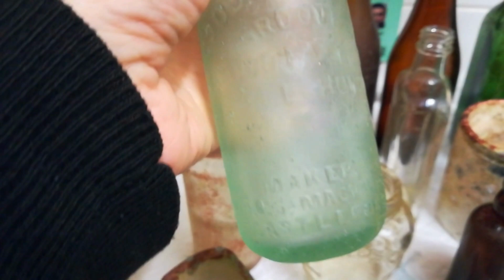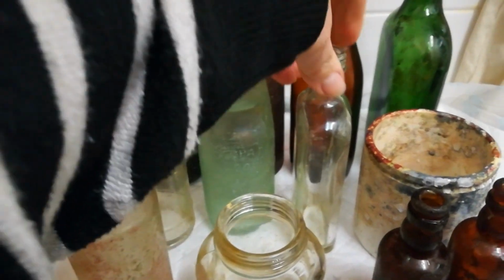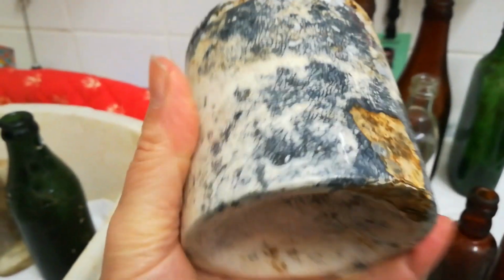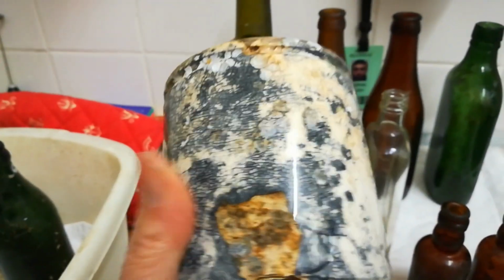This is the cod bottle that tells us it's a cod bottle. Helpful. And, oh, it's just an old bottle. This is probably my favourite. The jar. To be old jars, still in one piece.